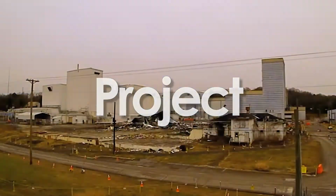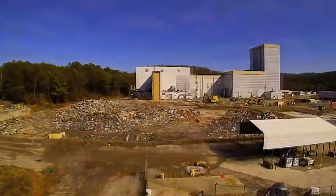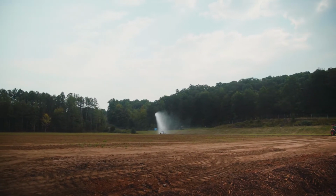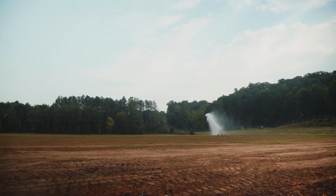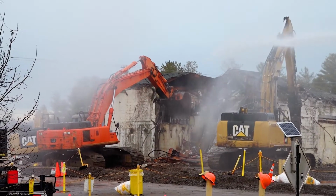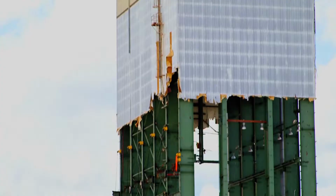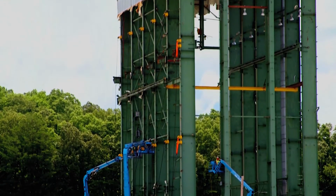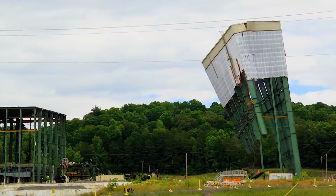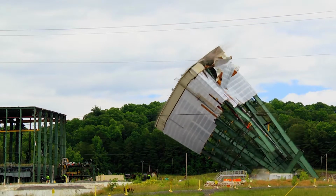It once housed the tallest buildings at the East Tennessee Technology Park. Now the site of the former Centrifuge Complex is cleared and ready for industrial development. The Centrifuge Complex was one of the final collection of buildings to be demolished as workers completed the first ever cleanup of a former uranium enrichment plant last year. Crews were able to tear down the buildings in less than 8 months after deactivation was completed.